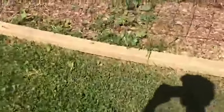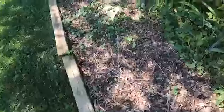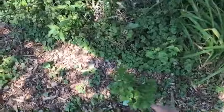Up here along the old fence you can see the watermelon plant is getting a little bit bigger. Not a ton, but it is starting to grow. And there's some more weeds and things I need to pull out here. The caladium looks like it has come back and survived. Spearmint has gotten bigger and is starting to spread out.